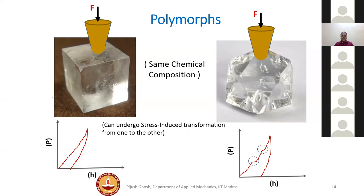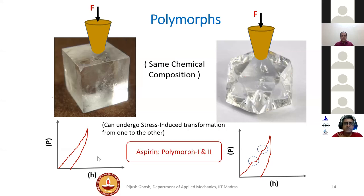And here is one example for aspirin polymorph 1 and polymorph 2, where one is showing a smooth curve and the other one again shows these pop-ins, which are primarily understood because of some sliding that happens under the indenter. That could be one reason, or it could be because of micro cracks, or some other things as well. But clearly some polymorphs will show a visible distinction between the two types.